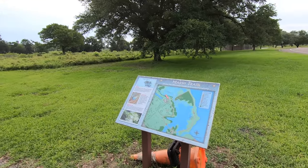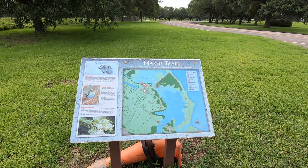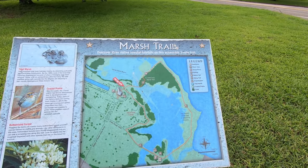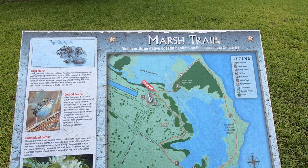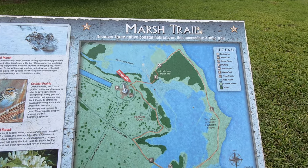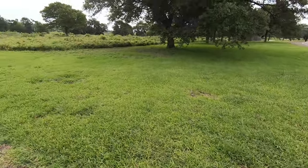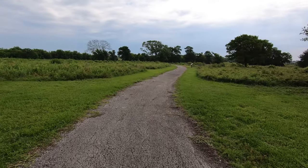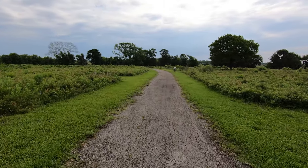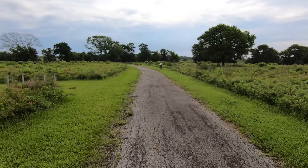Here's a little map here. And they call it the Marsh Trail. And as you can see, you have a lot of water close to here. They call it the Santa Ana Bayou up there. See the monument. And I think somewhere here you can take a ferry to the other side. But I saw a sign earlier that because of some construction here, the ferry is not going today, or maybe for a few weeks or months.